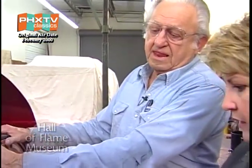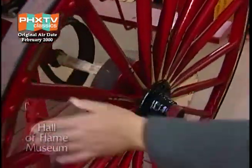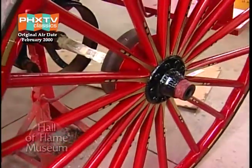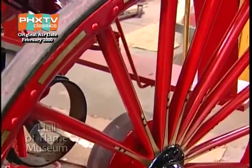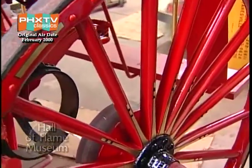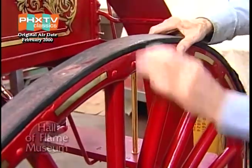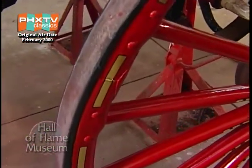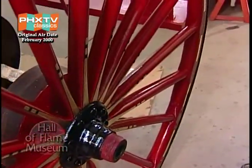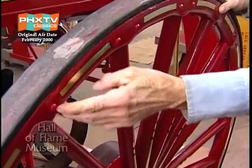And tell me about the wheel now. Did you have to rebuild this? Yes, this I just got through doing. And I had to replace, on this one here, 5 spokes. I had to pull the tire off and split it. You can see where I split it here and on the other side. And then rebuild the spokes and put it all back together again, and all the rivets have been replaced.